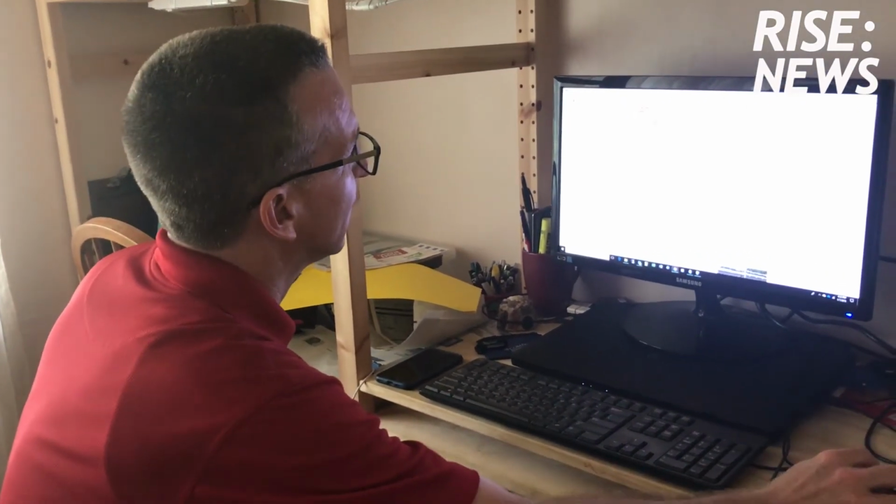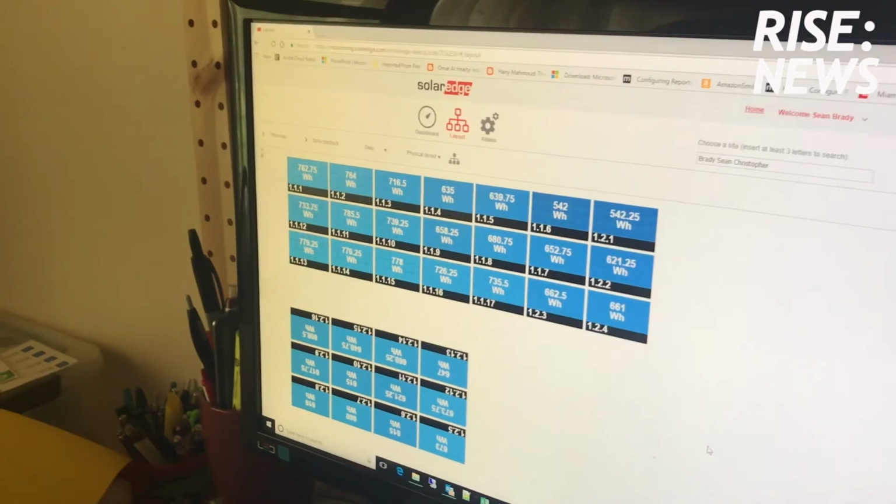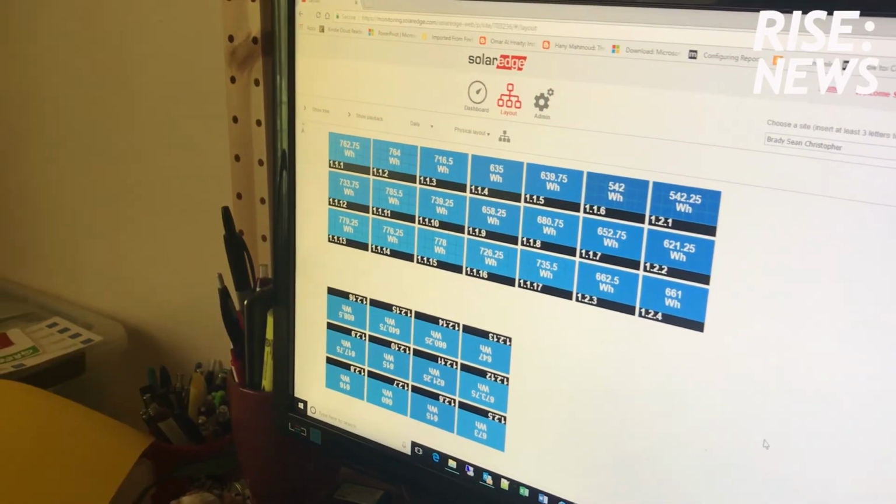One of the things that's really nice about this is that sometimes you may need to make some changes to how your system is laid out over time, to make sure everything's working well. You want to make sure that all the panels are operating at full efficiency. So one of the things they've done, and you can see it here on the layout, is they enable you to see how each panel is individually operating.